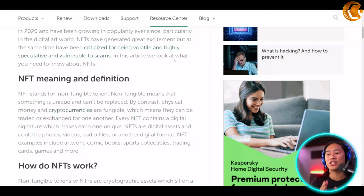Now, NFTs are digital assets that could be photos, videos, audio files, or another digital format. NFT examples include artwork, comic books, sport collectibles, trading cards, music NFTs, and more. Okay, so those are NFTs.